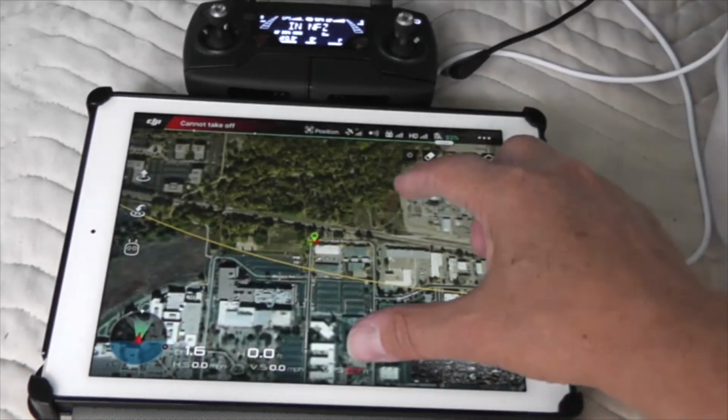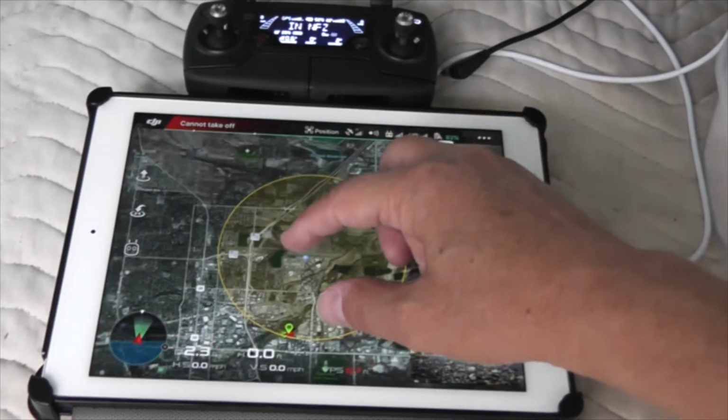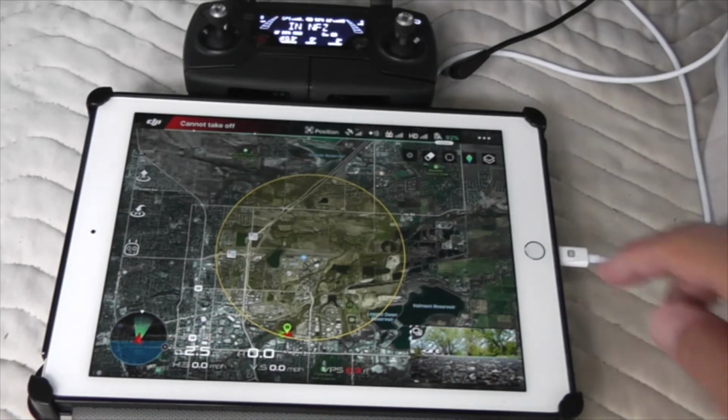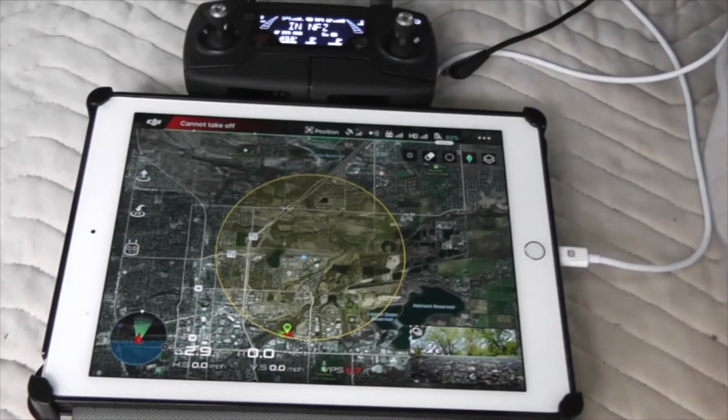And again, just to confirm, we are in a yellow authorization zone, not in a no-fly zone, but the Go4 app is not allowing us to fly. So let's, just for curiosity, I've got an iPad mini with the latest firmware, or the latest iOS app, and we'll see if that makes any difference.